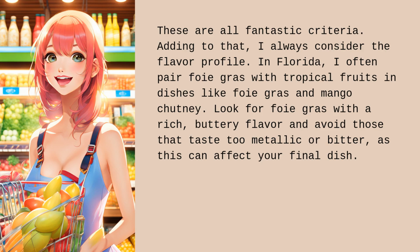These are all fantastic criteria. Adding to that, I always consider the flavor profile. In Florida, I often pair foie gras with tropical fruits in dishes like foie gras and mango chutney. Look for foie gras with a rich, buttery flavor and avoid those that taste too metallic or bitter, as this can affect your final dish.